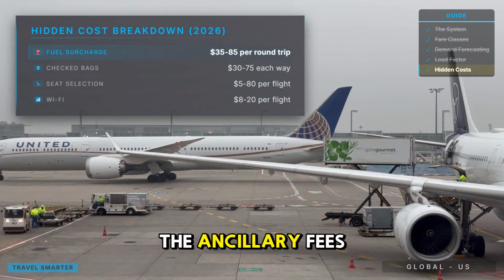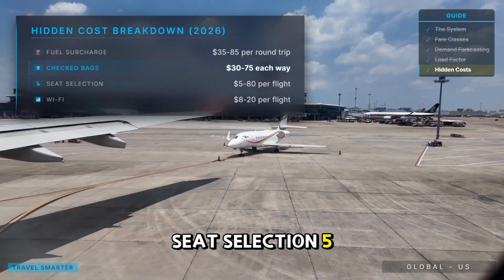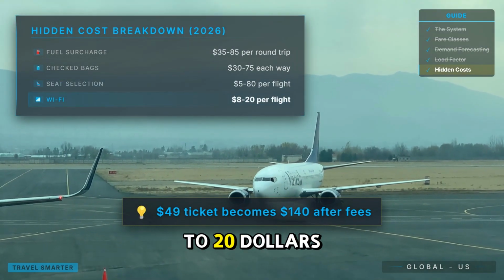Then there are the ancillary fees. Check bags, $30 to $75 each way. Seat selection, $5 to $80. Priority boarding, $10 to $25. In-flight Wi-Fi, $8 to $20.